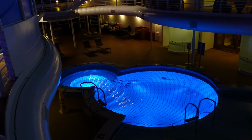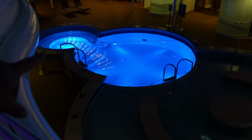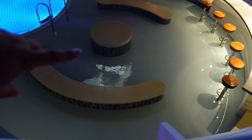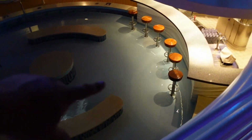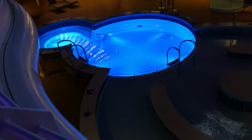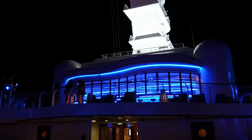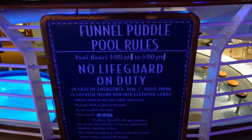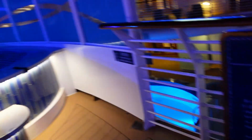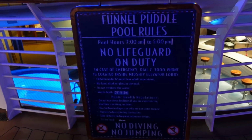Here we have the 18 and over area. We have the hot tub over here, a shallow pool, and then very shallow, foot-deep water, and then a bar. You can keep yourself cool while you're getting your drinks. There is also a bar here on the 13th deck. We have a Funnel Puddle pool. I didn't even notice this one before, but it says it's only 6 inches of water.